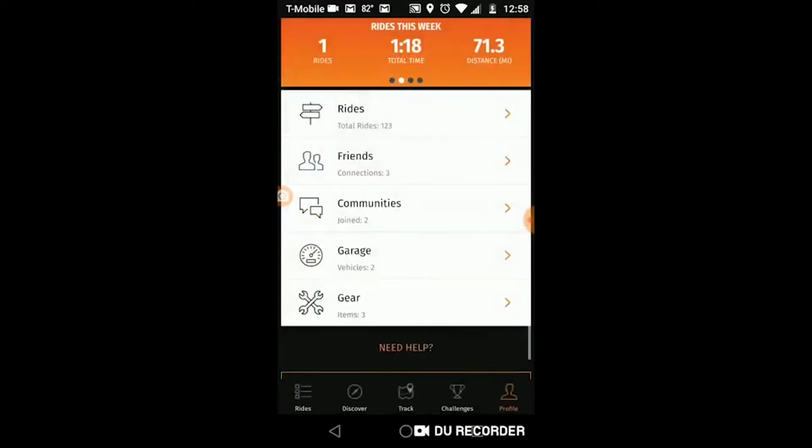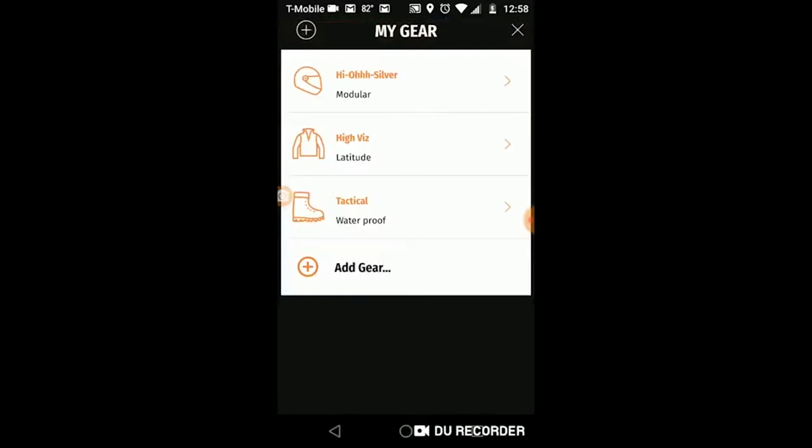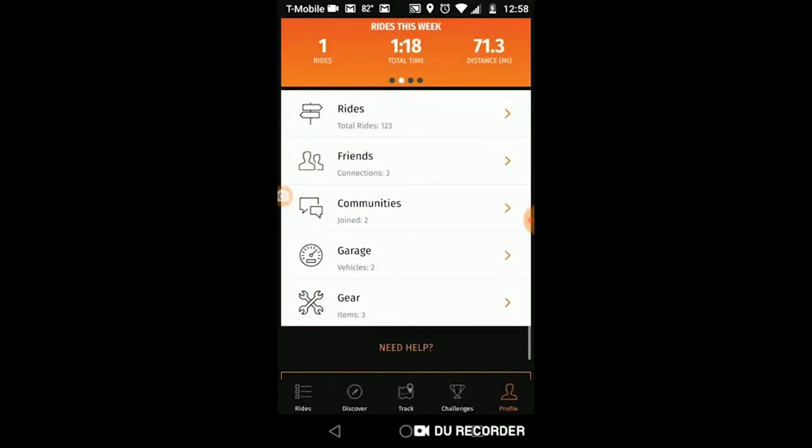And the gear, I listed my helmet, my jacket, my boots, just to have a little bit of fun with that. And so we took care of that particular profile. We're going to go to challenges next.